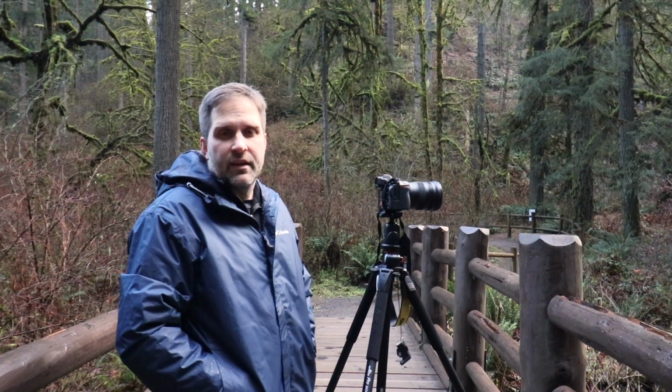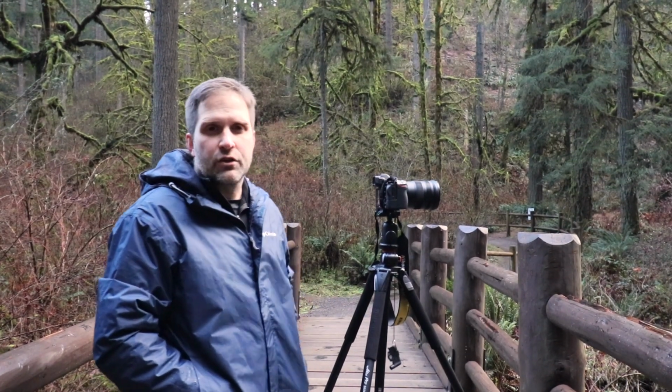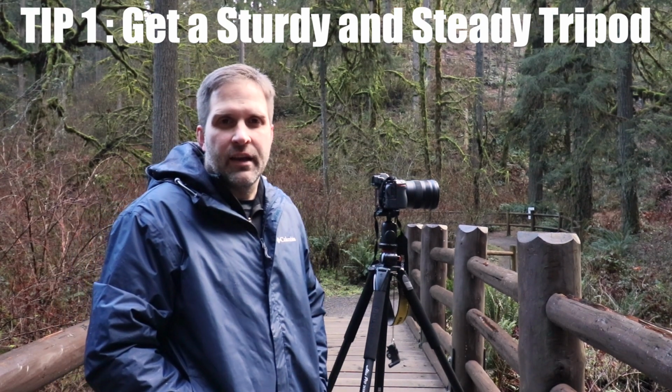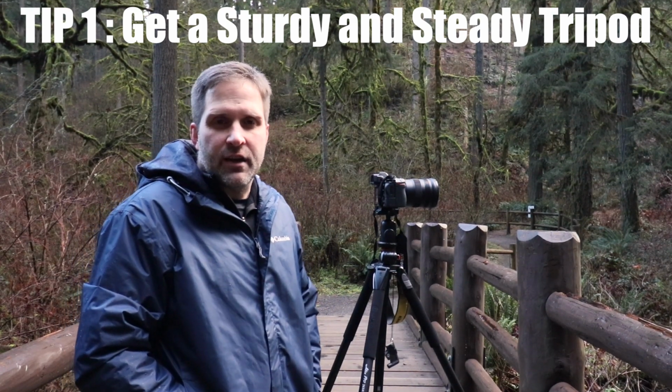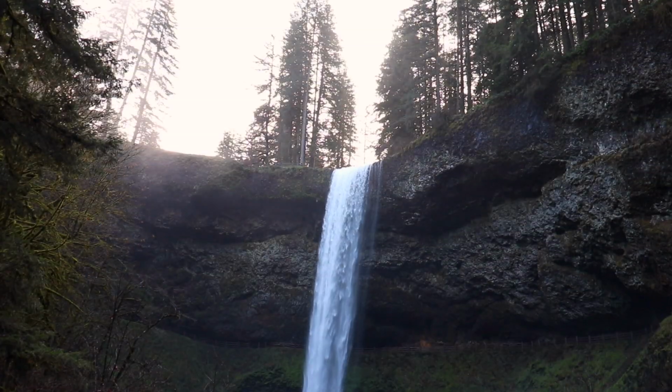Alright, so a couple different things on this specific setup. Number one, if you're wanting to shoot waterfalls, make sure you've got a tripod. You can try to handhold, but you're going to end up getting some camera shake, especially if you slow the shutter speed down to get that soft, dreamy waterfall.